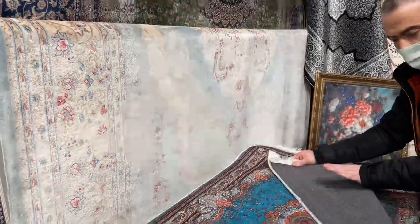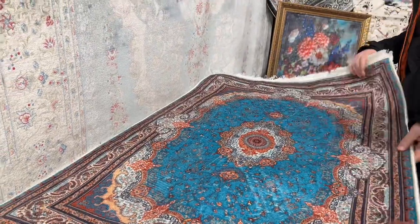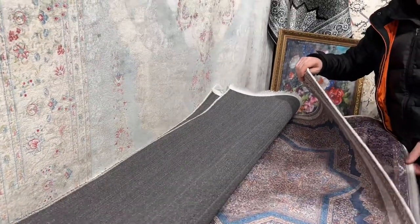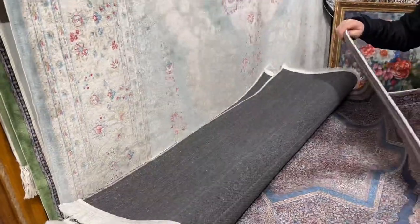Excuse me, this never moves on the floor. There is some material on the back side. See? And I have some other patterns. Which currency may I tell you? Dollar? Lira. This is 500 lira. It's good quality.